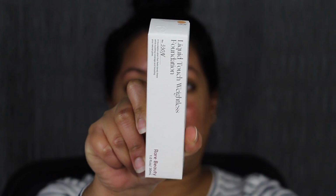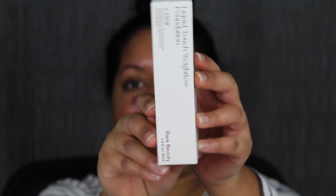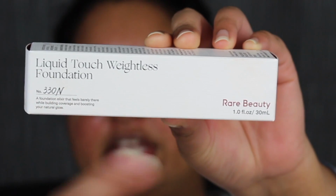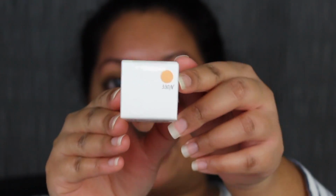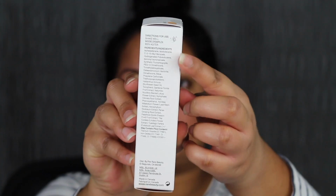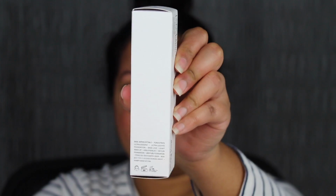Here's a closer look at what the packaging looks like. It is a white cardboard packaging. It does say Liquid Touch Weightless Foundation. It says Rare Beauty here and you get 1 ounce of product. The foundation shade I got was 330N. I did get color matched in store. Here's what the back looks like. It's in a different language. And then here's the side. It does say shake well. On the other side it doesn't really say much.